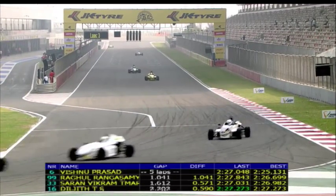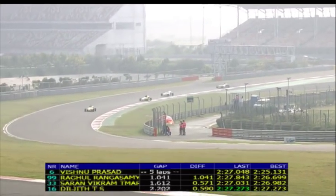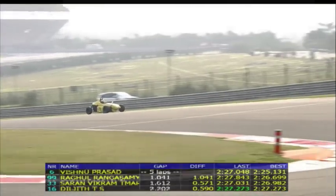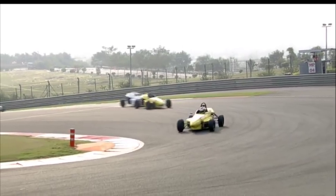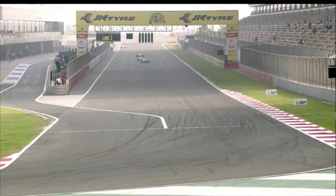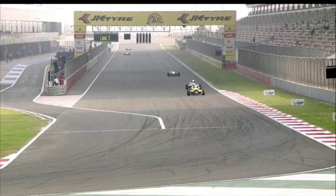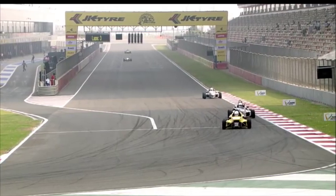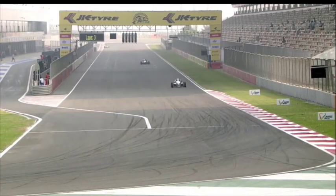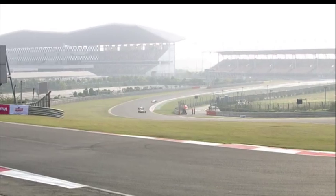There's a battle where Saran Vikram was a part of the scheme of things as well. But Saran isn't here. Racing at the PIC, it's Vishnu and Raghu who are having a clean contest between themselves. Tight incidents with them. For the moment, Ashwin Sundar isn't around. Saran Vikram and Diljit TS in a battle of their own. Vishnu Prasad and Raghu Rangasamy in a battle of their own.